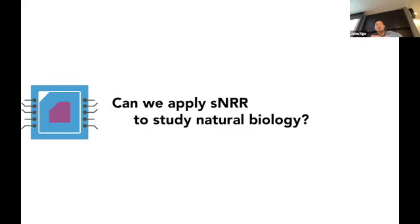But in addition to programming things, we also wanted to use the system to learn something about biology, or show that we might be able to learn something about biology at least.